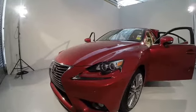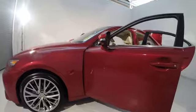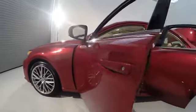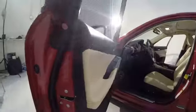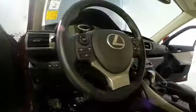The 2014 IS250. An interior and exterior design inspired by the world of competitive racing, the IS250's authentic performance and style are the hallmarks of this classy luxury sedan and is priced below $40,000. This vehicle has less than 20,000 miles.